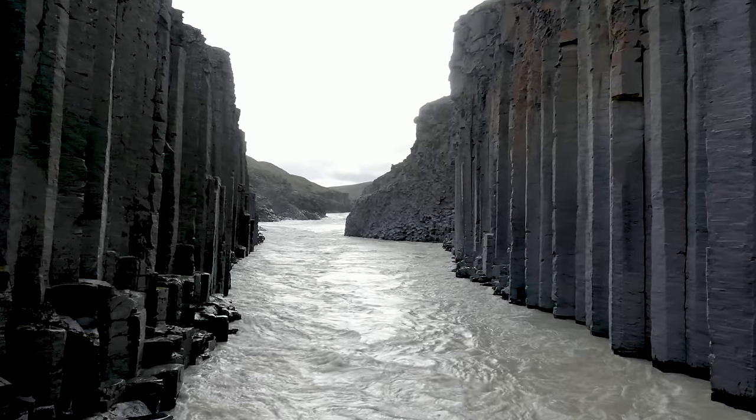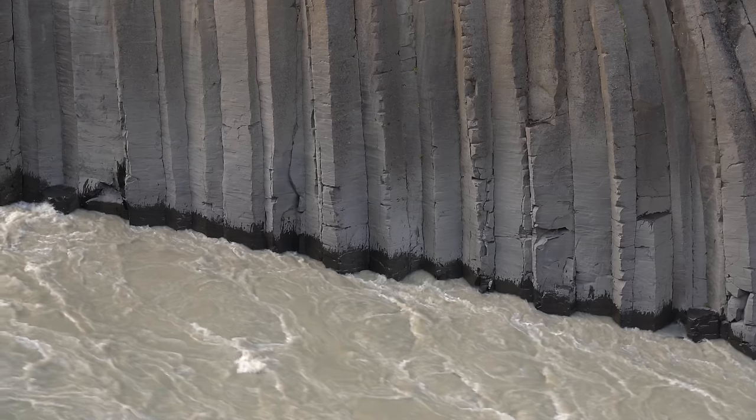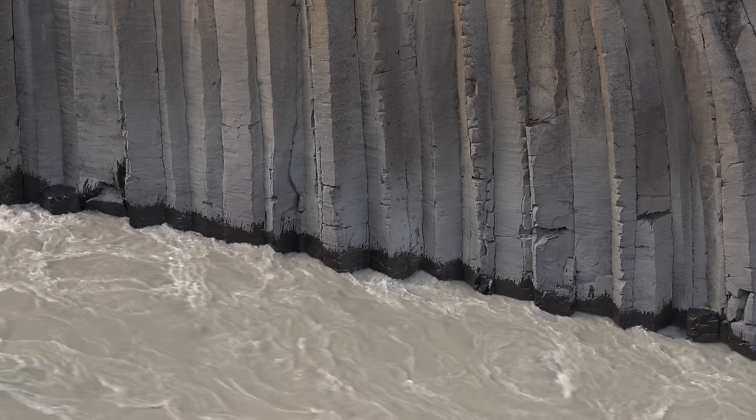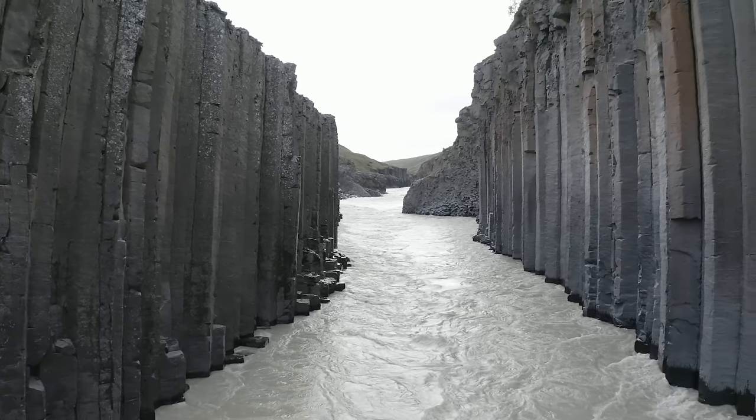Okay, so walking down to the cliffs here, I gotta admit this place is super spectacular. You can get some jaw-droppingly beautiful abstracts down here in this canyon. Usually I'm not a big fan of abstracts, but this one here, oh my God, this is so good.